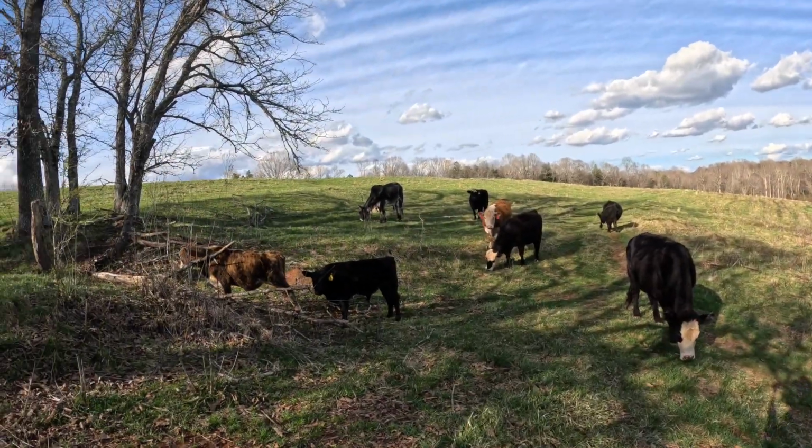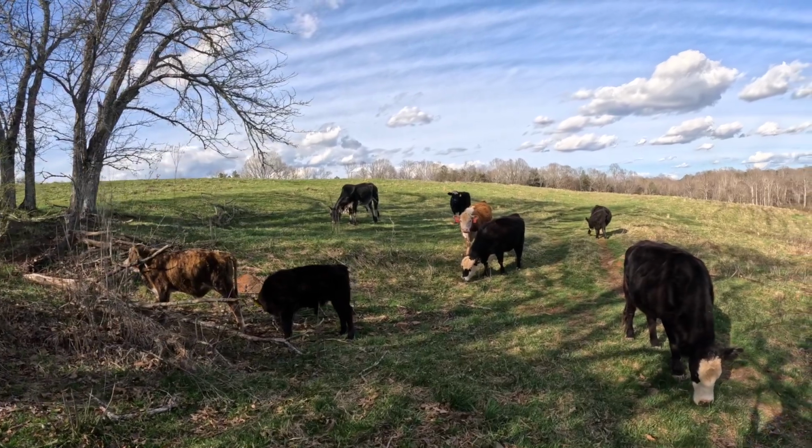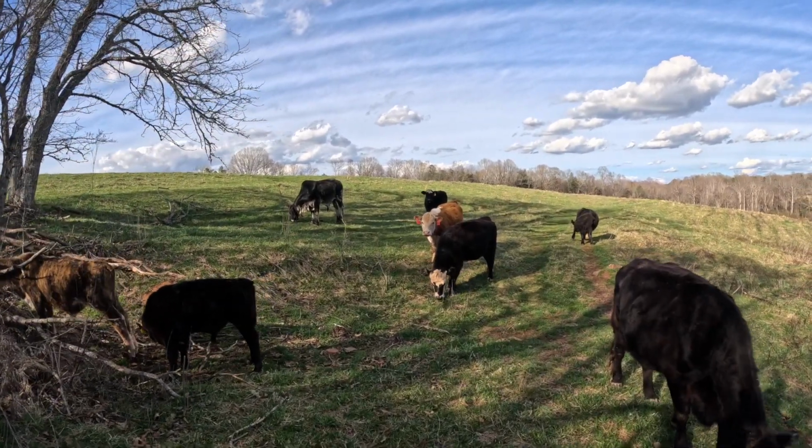But basically we're just checking on these cows this afternoon, and kind of the grass. We had some chicken litter put out over here last week, and we've had some rain on it, and then it's up in the 70s now. So I'm thinking that the grass is really gonna start growing good, which there's already a lot of green in this pasture.